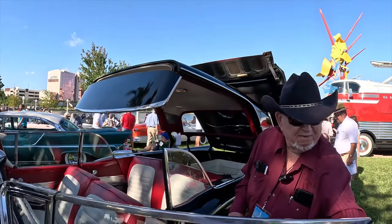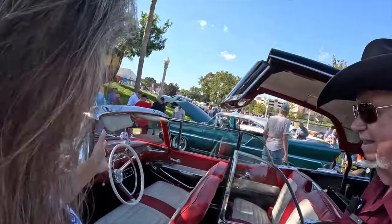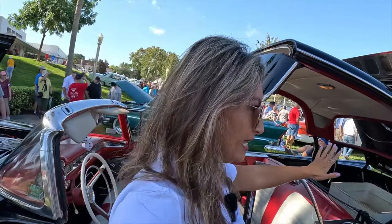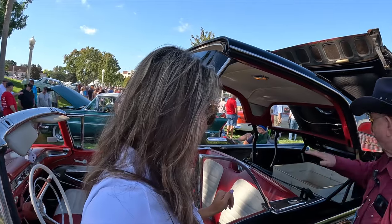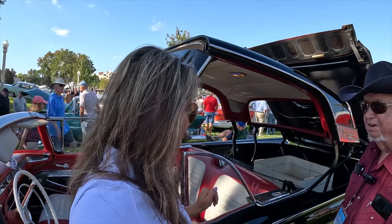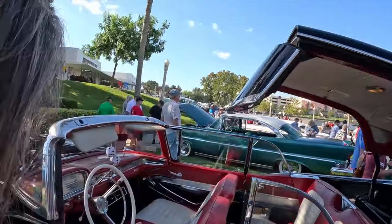Excuse me, sir. Thank you. Sorry. That's all right. Now, Bill, before we get inside here, the top, it goes all the way in. Yes, it folds in and down in here. The whole top fits back in there, and then the trunk lid closes over it. Can we see that happen? Sure. Okay. Let's have a look here.